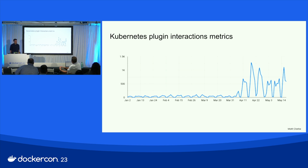And we started to get some really great feedback from our Kubernetes admins that, oh, actually, this is really useful. Maybe you should just make this the default view for internal users. So in April, we did that, and we immediately saw this huge increase, like a nearly times 100 increase in interactions with the Kubernetes plugin.